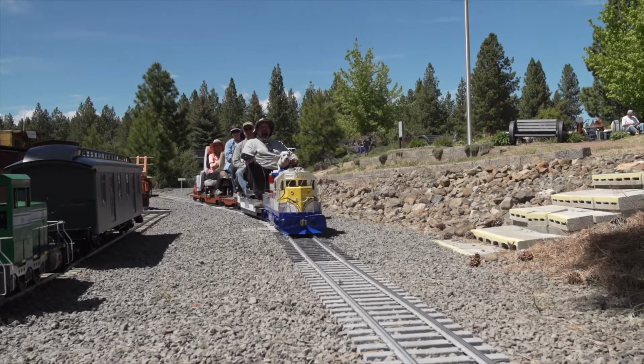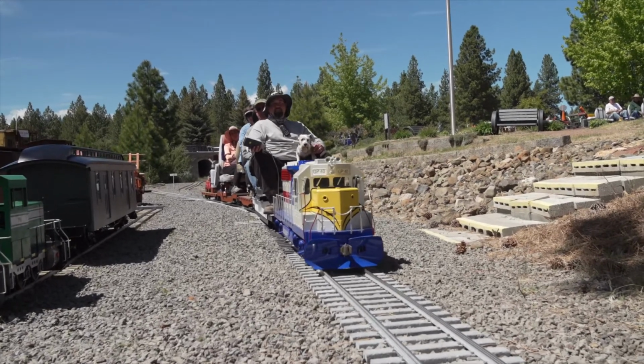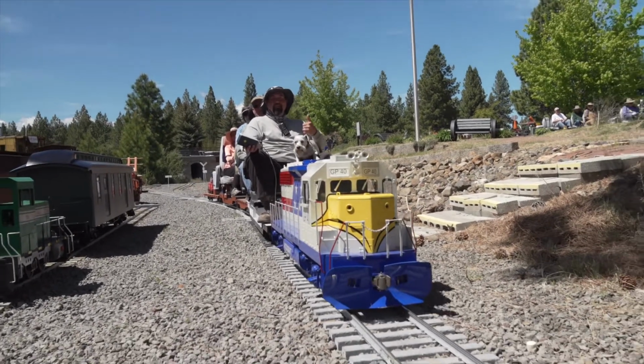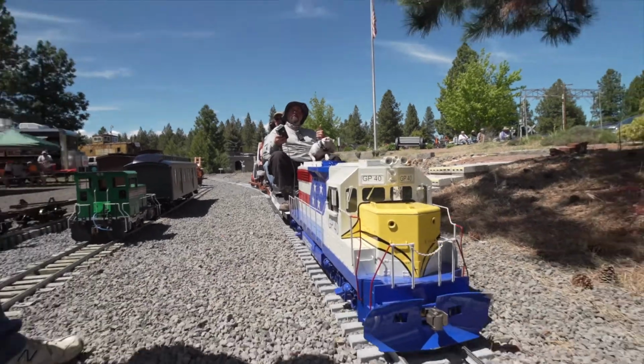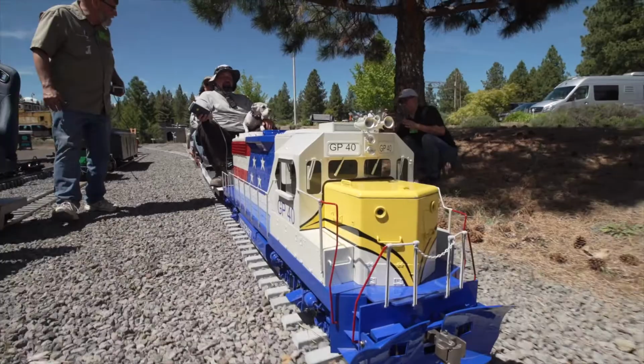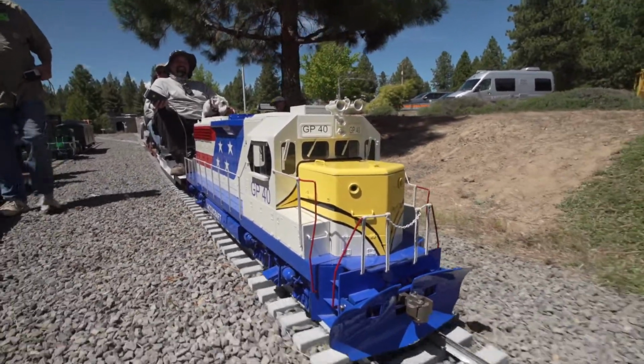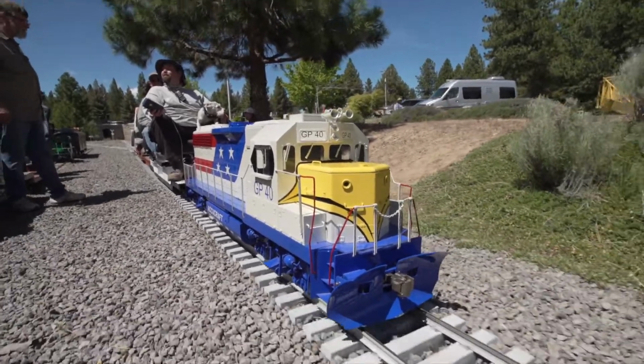This is the bicentennial one that I've been hauling around at our demo. It is now being taken out on its maiden voyage. No, we went to lunch. Oh, you went to lunch and then you came back. So you snuck a trip in before I got back. Happy now? Yeah.